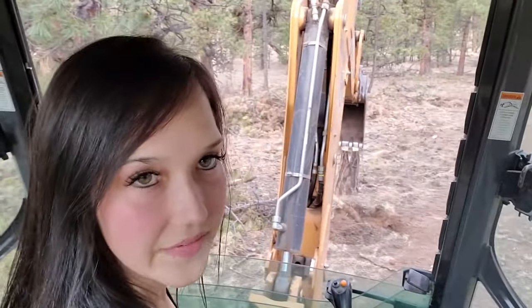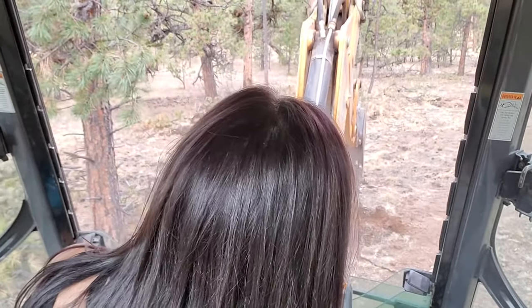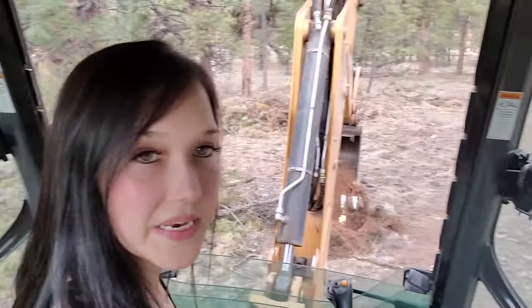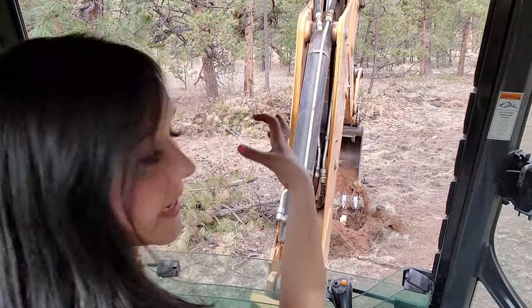And then usually what I'll do is I'll start on the front side of the stump. I don't know if you can see it in the video, but there's definitely a root that I just hit right there, so that's perfect. And I kind of do a combination of curling the bucket in, pulling it up, and then this one, which brings kind of the arm in.